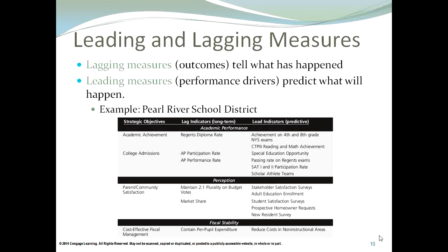Now, as I was describing to you about leading and lagging, lagging measures are outcomes that tell what has happened, and leading measures or performance drivers predict what will happen. For example, in customer service, recent transactions might be leading indicators for customer retention, a lagging indicator, or employee satisfaction might be a leading indicator for turnover, and so on.